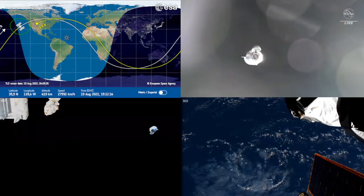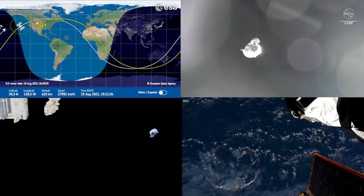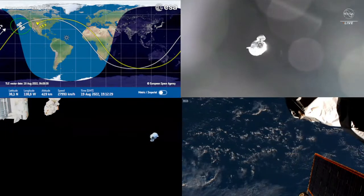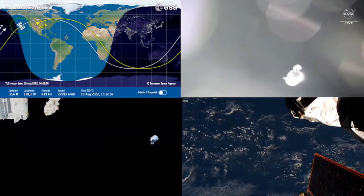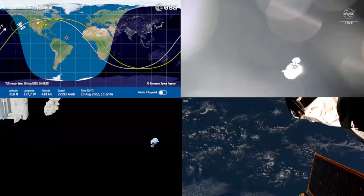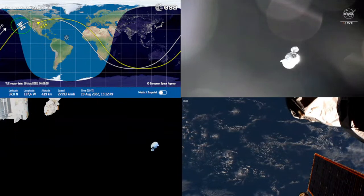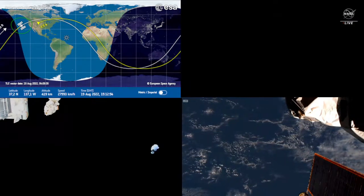Station Squadron 4, Samantha. You can skip step 14 as well, but if you think it gets in the way for your micro G upside operation, you can close it. I think we should be fine, and I'll give it a try. We're leaving it open. Thank you. Okay, copy that. And Dragon has exited the keep out sphere, so you can proceed to the next step. You can pick up from step 4. Copy, step 4.